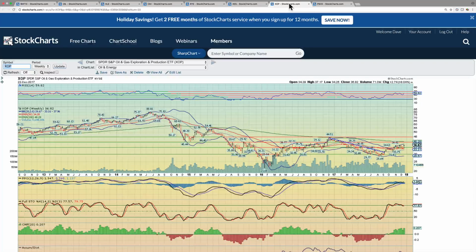Now the oil and gas exploration and production ETF XOP also looks strong. It has been building a stair-step pattern higher, and now it's been consolidating and looks like it's getting ready to move higher. Expect this to run towards 45 and possibly as high as 55 before this particular rally is over.